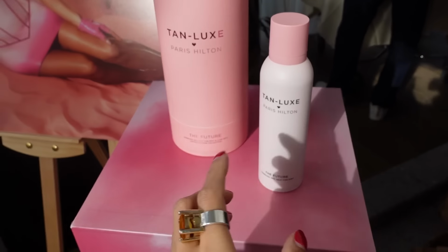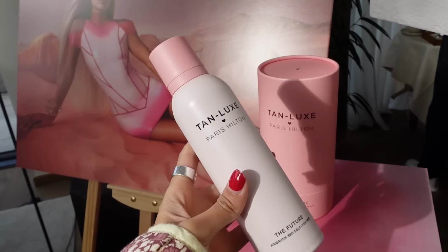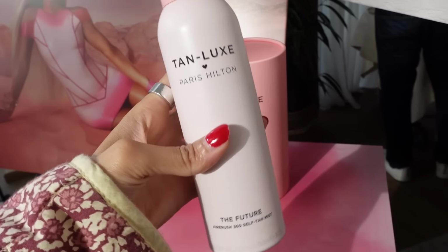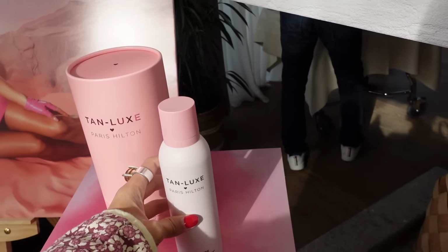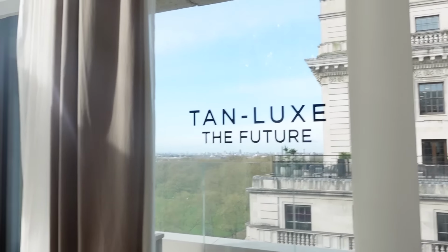This is their new product, which I think we'll find out a bit more about in a second. But apparently it's like a 360 mist, so you can hold it upside down and spray it, you can hold it whatever, and you can do it all over your body. Apparently it's their fastest developing mist as well, so that's fun. Wow, there she is, look at her. And the view, my goodness. It's like a 360 wraparound.